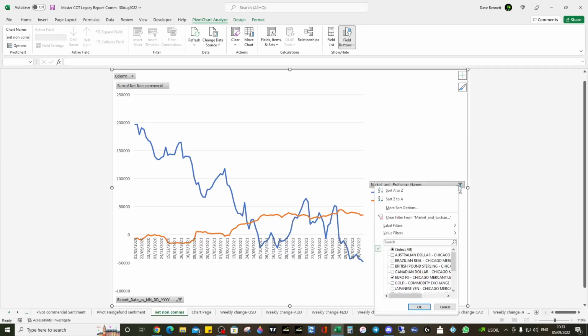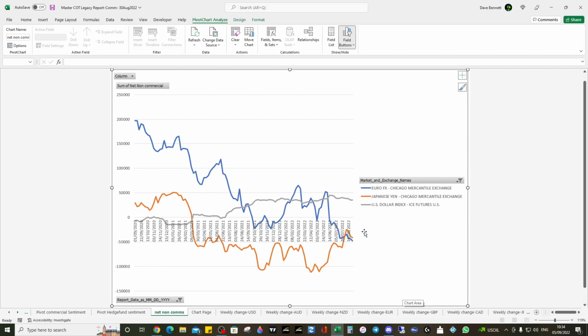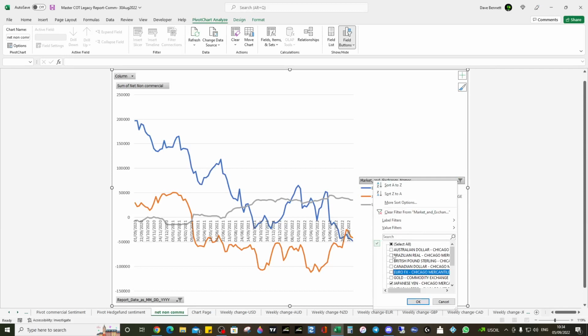Let's look at the yen, and this won't be a long video. Yen was sold with the euro, so there's no euro yen signal there because they're falling in tandem. So that's that. We'll take euro off. Look at Aussie.